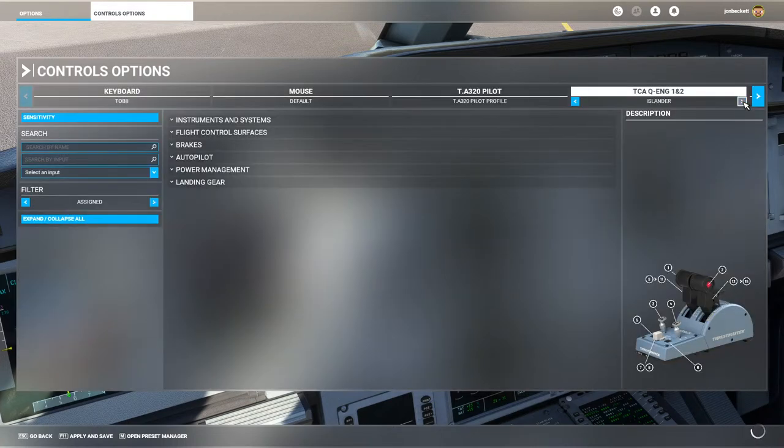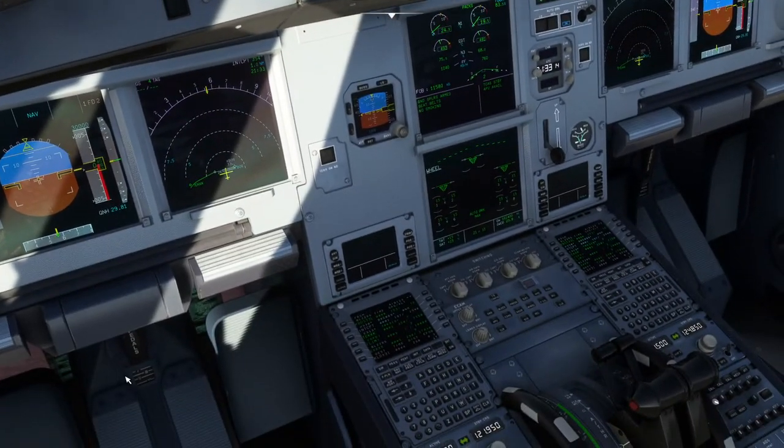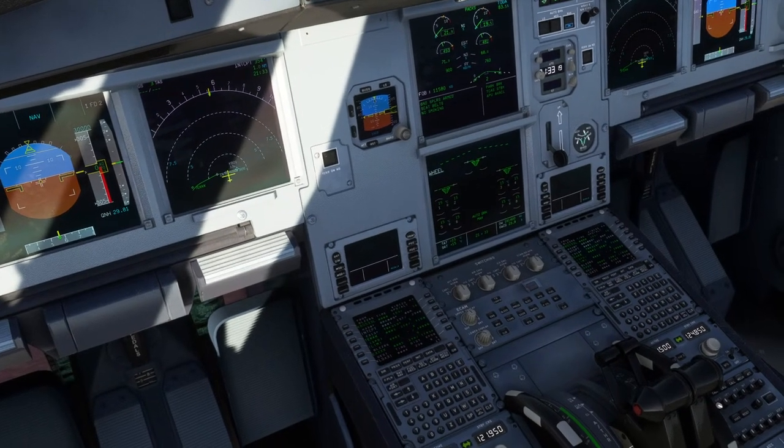a 330 profile here, and it's not here. And now look, it's randomly selecting them, and I'm trying to scroll through them. That was an A300 we just went past. So let's start with that. And see where the detents are. I'm going to put the parking brake on momentarily.